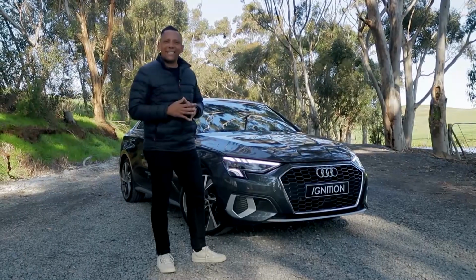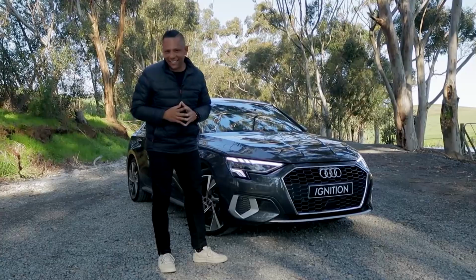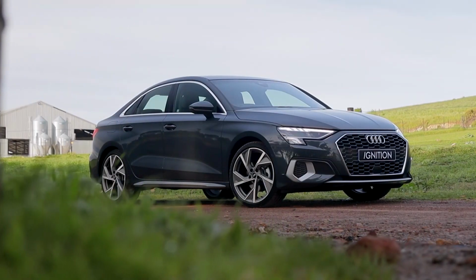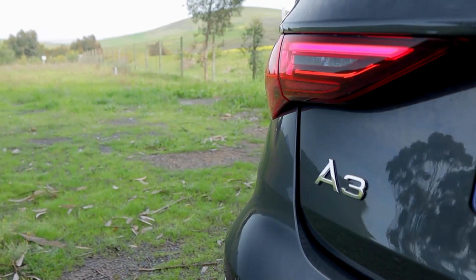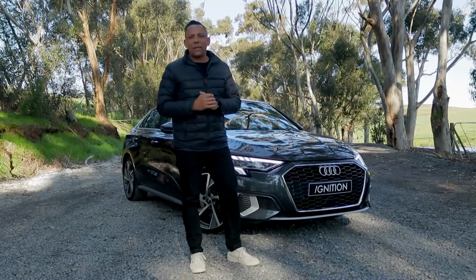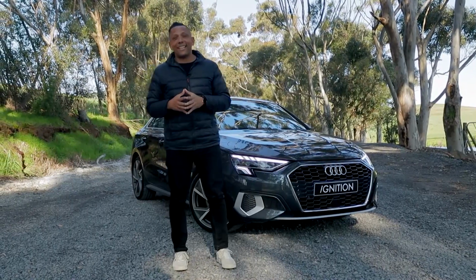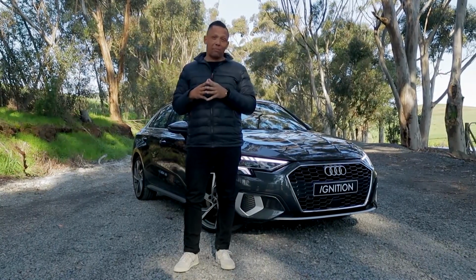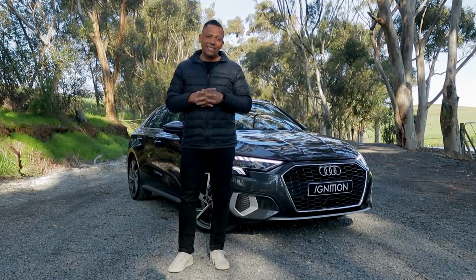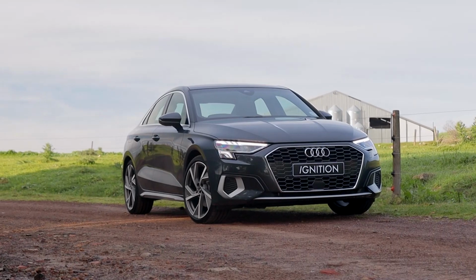The new Audi A3 is here and it looks fantastic. With BMW and Mercedes-Benz with all new models to compete with the A3, Audi had to do something about it and not be left behind. They went back to the drawing board and have come up with an all-new Audi A3.